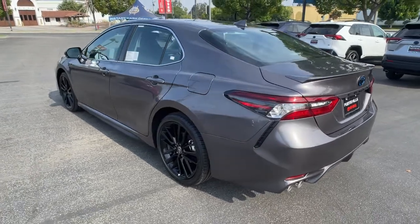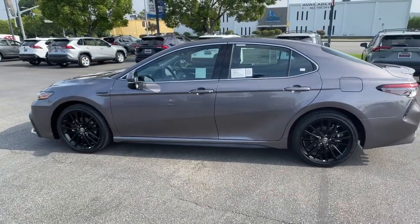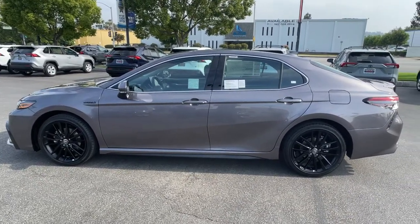Smart, fun, comfy, and stylish. This Camry Hybrid ticks all the boxes. Take it out on the road today. Our friendly professional team will put you in the driver's seat.